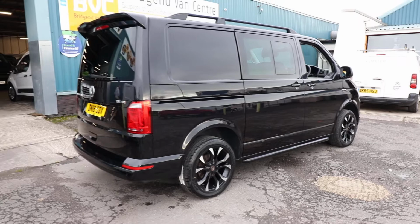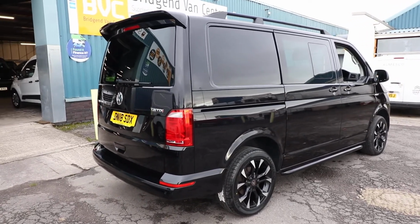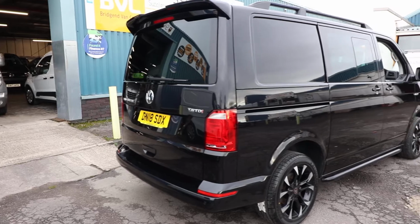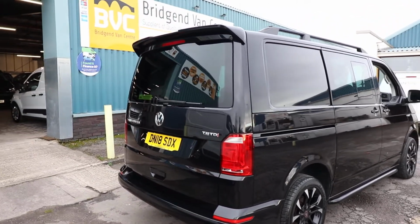What we're going to do in this video is have a little walk around, have a look at the spec, but also the condition of this particular van. It is absolutely stunning. I hope you are picking that up in the camera, but the condition looks to be very, very nice. We'll have a good look at that as we go around the van.